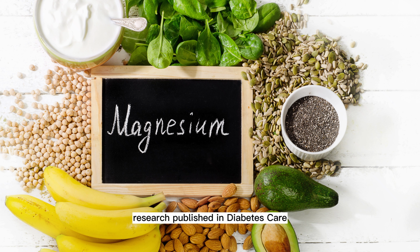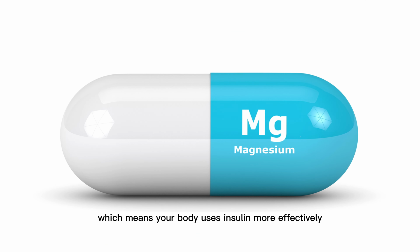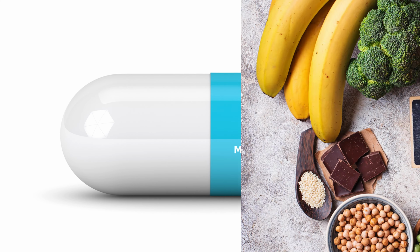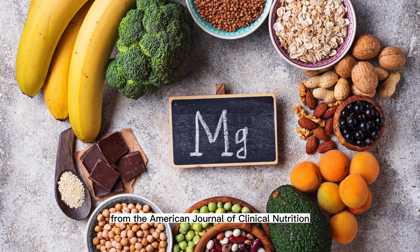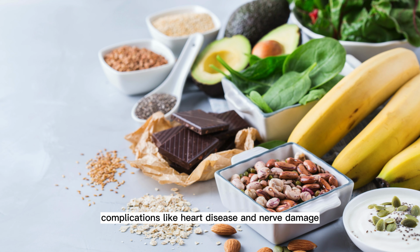Research published in Diabetes Care found that magnesium supplementation significantly improves insulin sensitivity, which means your body uses insulin more effectively to lower blood sugar. Another study from the American Journal of Clinical Nutrition showed that magnesium can also help reduce inflammation, an underlying issue that contributes to diabetes complications like heart disease and nerve damage.